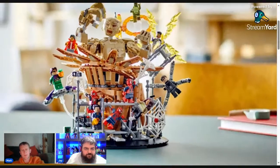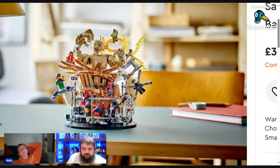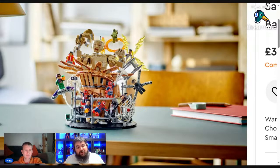But no, I suppose it's quite nice, because if they were to make a UCS version of this, there's nothing different they could have done apart from just making it bigger, because there was nothing really on the inside. Well, yeah, it would have looked cool as a UCS because they could have made it full size and she would have been holding Cap's shield, wouldn't she, Heather? Yes, Cap's shield would have been at the top originally, wouldn't it?